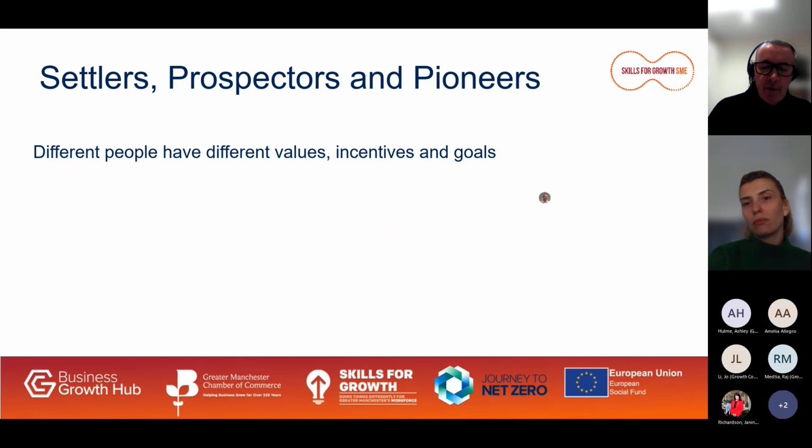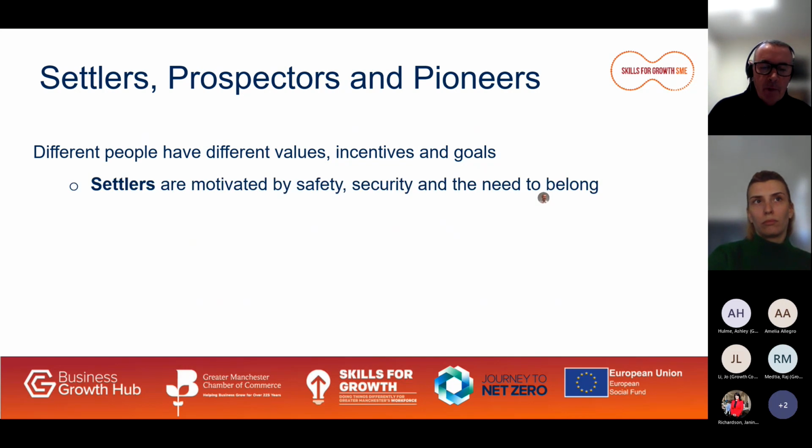Different people will have different values, incentives and goals. You may be able to identify some members of your staff as either settlers, prospectors or pioneers. Settlers are motivated by safety, security and the need to belong. These are people who may be resistant to change, but they also don't like to be left out. They like to go with the majority.